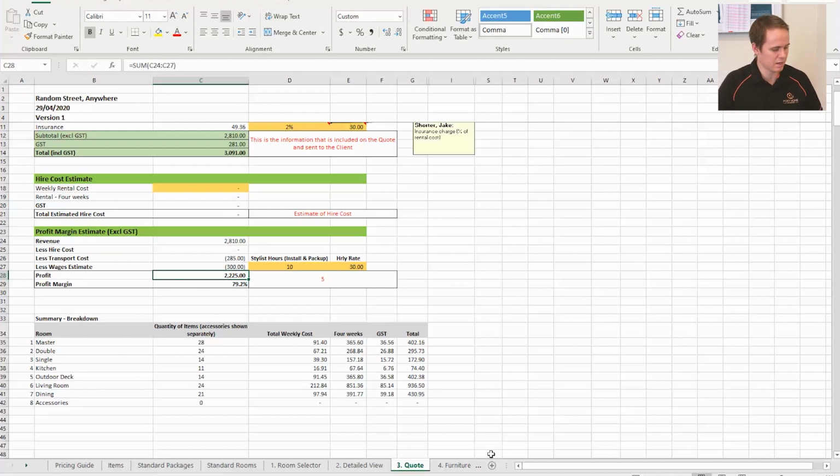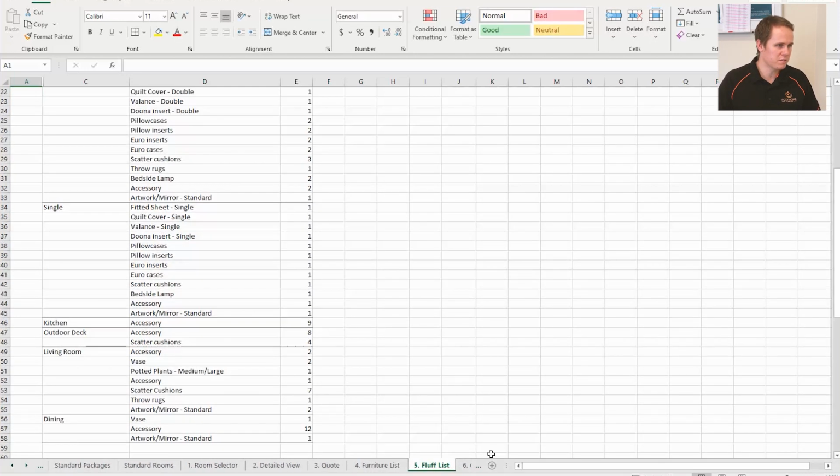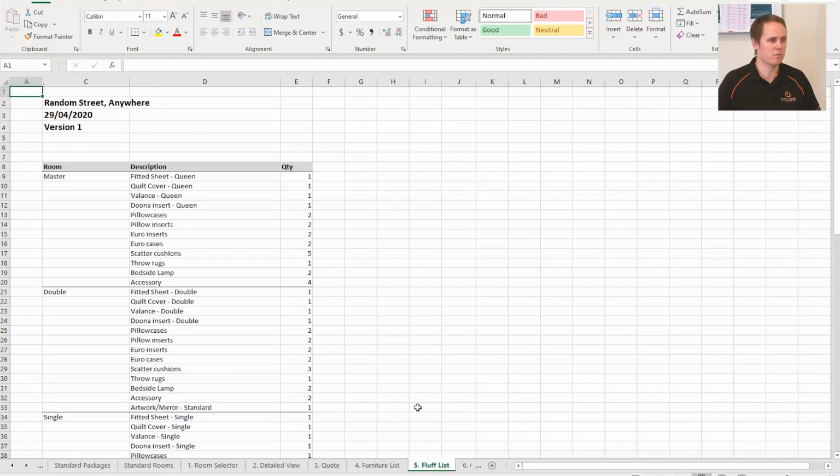There are 3 tabs at the end here, which I'm going to show you very quickly, because these are more in case a job is confirmed, for printing and using in the selection process. The first one is a list or a summary of the furniture. So all of the bigger pieces of furniture that we've included in the quote when we've gone through and selected the rooms, this summarizes it. The next one is what I'm calling the fluff list. So it's the same thing, but for all of the fluff, the smaller accessories, linen, artwork, lamps, throws, all of those things are summarized here by room.